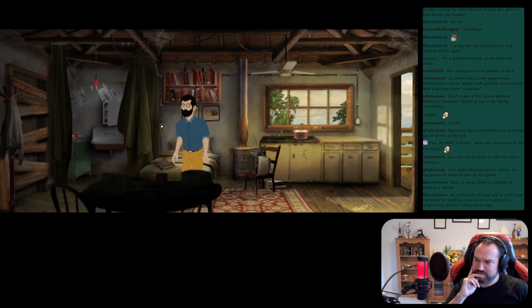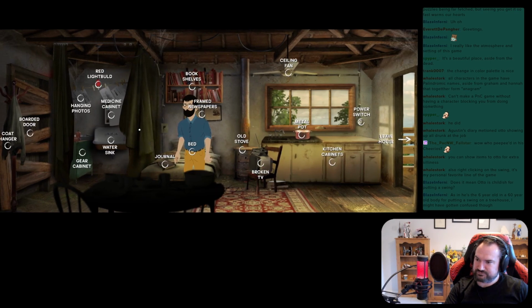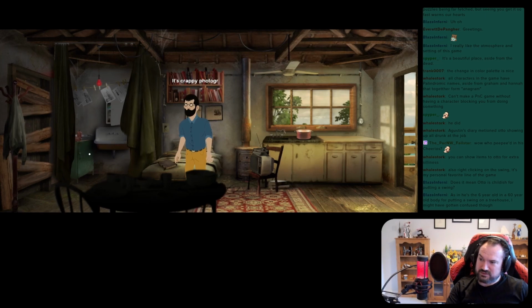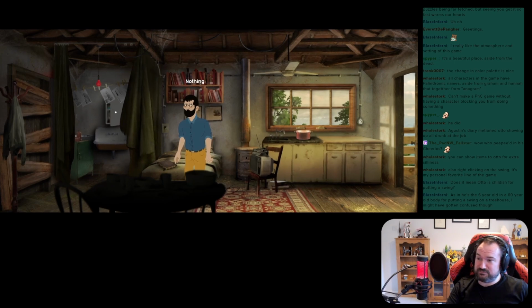Wow. Someone's boarded up this door. Let's have a little look. I have so much difficulty getting my thoughts in order when I try to write. It's embarrassing. Nobody bothered to shut the water down, and I'm sure not going to remind them. It's crappy photography gear, but it was my crappy photography gear. Nothing in the medicine cabinet. Not even an aspirin. I think these will turn out alright.